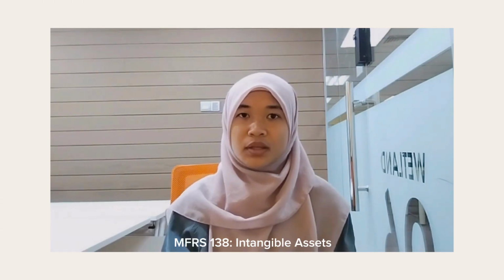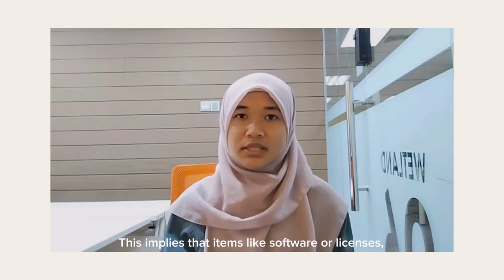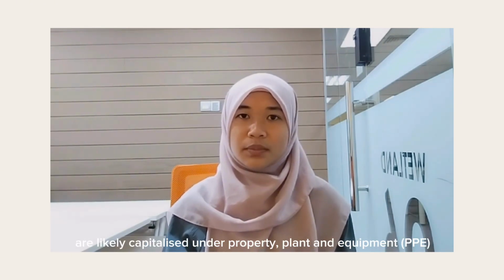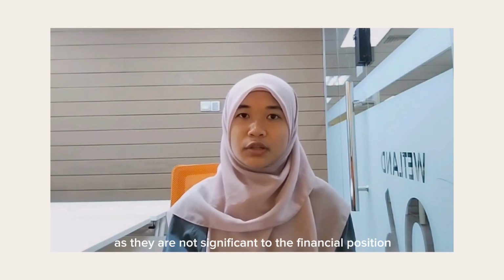obligation exists. MFRS 138 Intangible Asset. For financial year 2024, Teck Plantations Berhad did not report any material intangible asset. This implies that items like software or license are not capitalized under property, plant and equipment rather than recognized as separate intangible asset, as they are not significant for the financial position.